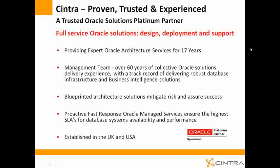So Sonal's already given a good background on Cintra. The one thing I would add is that one thing that's really part of our DNA at Cintra is reducing risk and making things guaranteed and predictable. We do that through everything really, whether it's a database upgrade, using Golden Gate to make it faster, or Real Application Testing to make it more predictable on the performance, whether it's deployments where we have very blueprinted and rigorous processes around hardware and software compliance, or whether it's proactive support.